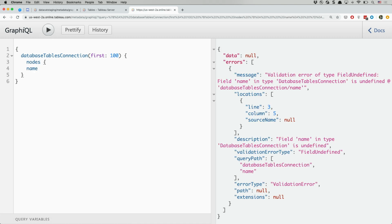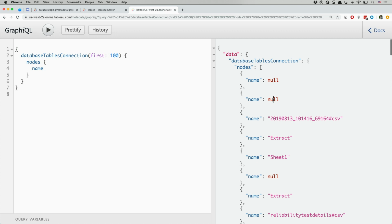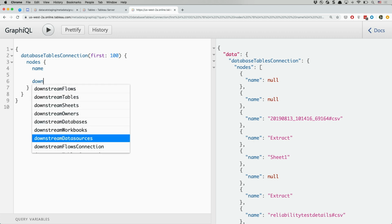The only downside of that whole connections thing, which is a GraphQL standard, by the way, is the weird little nodes in the middle there. All right, so here's a good example to start. I run database tables connection. I'm asking for the first 100 tables, and I see a bunch of null named tables here. Now, why are there a bunch of tables with nulls? It's because I don't have permission to see that table's metadata. Someone, for some reason, has decided, or was too lazy to add me, or they've decided that I don't have permission to see that table. But they probably have workbooks underneath them that I can see.